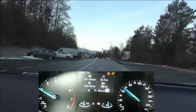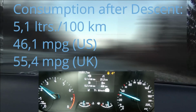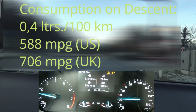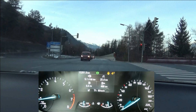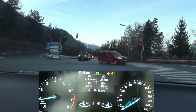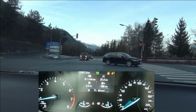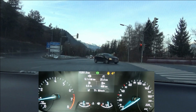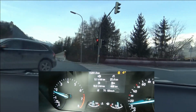We're coming to the end of the descent, and when we stop here we see 5.1 liters per 100 kilometers. The bus in front of us has stopped at the bus stop just in the middle of the flat section, so that cost us a lot of momentum. We had to re-accelerate again. Yeah, this cost us a bit in efficiency, but hey, that's real life. We do a real life test, and it is what it is.